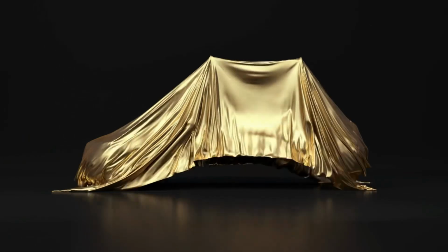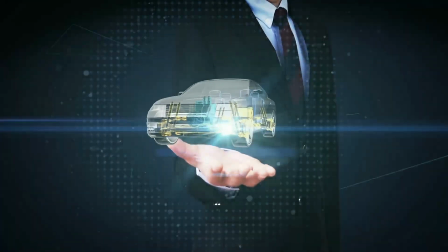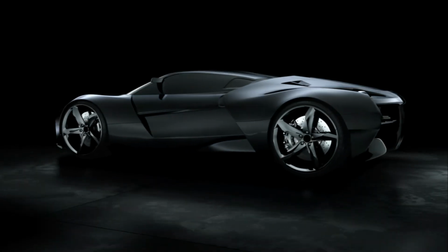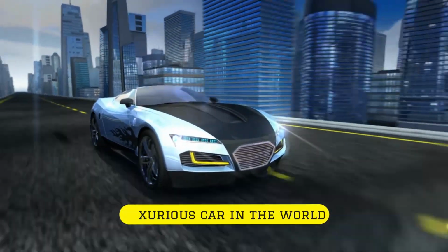Imagine a car so luxurious it redefines what it means to ride in style. Forget bumpy roads and cramped legroom. This vehicle is a rolling palace. Curious to see what it is? Join me as I reveal the undisputed king of comfort, the most luxurious car in the world. Get ready to be amazed.